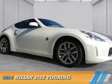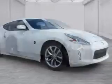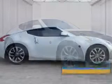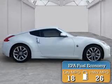Presenting the 2014 Nissan 370Z. It's powered by rear-wheel drive, a 3.7-liter, six-cylinder engine, and a six-speed manual transmission. Great fuel efficiency saves you money by requiring fewer trips to the gas station.